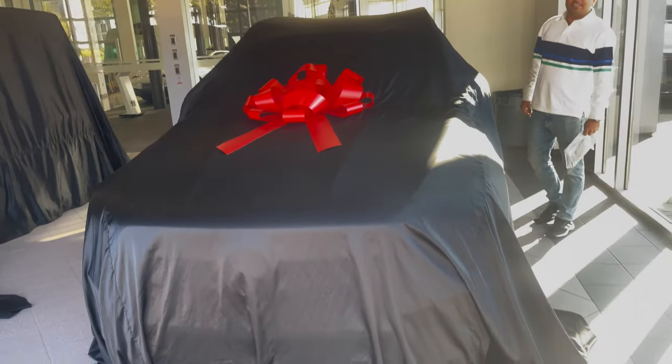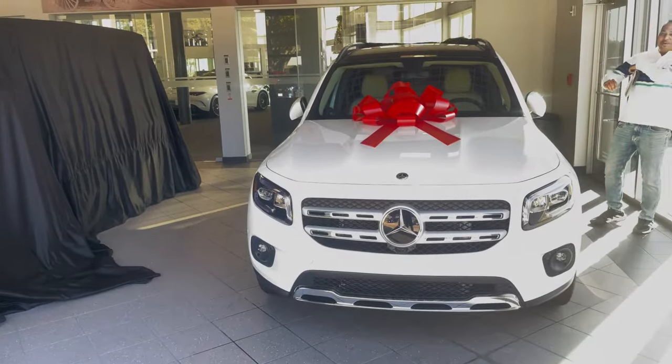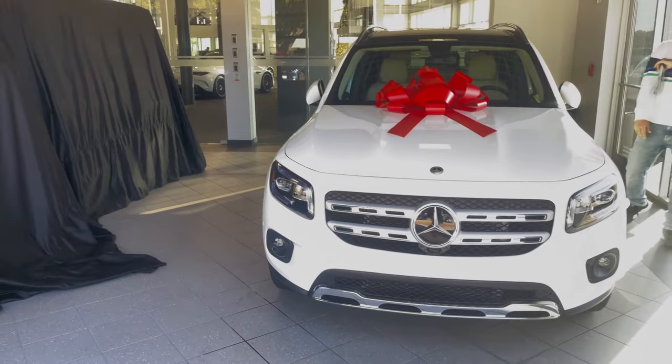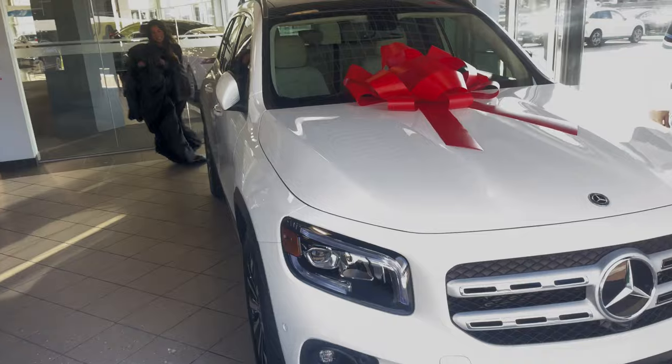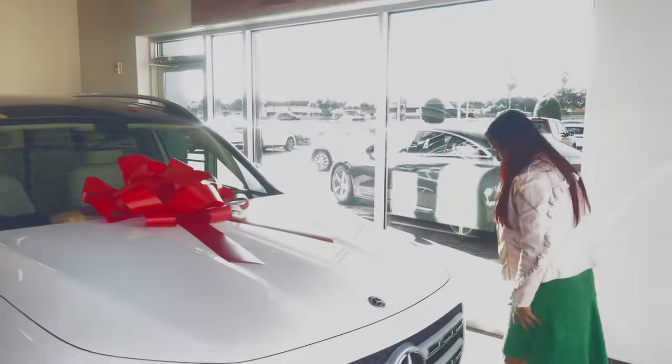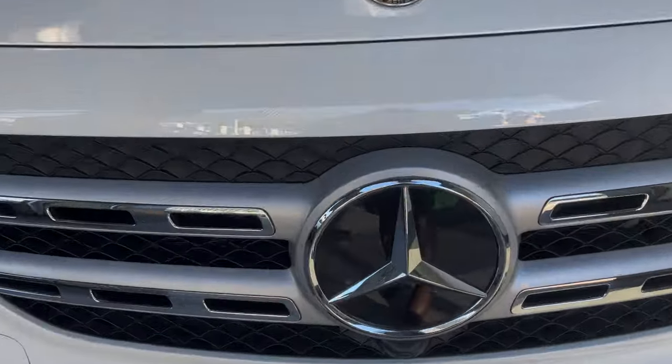Yes. Let's start the countdown. 1, 2, I'm ready, 3. Thank you so much. Wow, Mercedes-Benz. I really love the color. It's such a big and huge car.